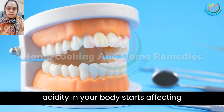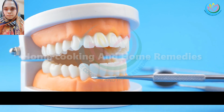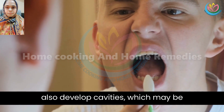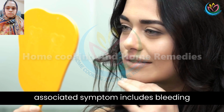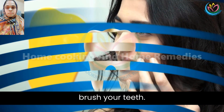As acidity in your body starts affecting your teeth, you may experience increased sensitivity to foods and drinks that are too cold or too hot. You may also develop cavities, which may be particularly painful when you consume something sweet. Another associated symptom includes bleeding gums, which may occur right after you brush your teeth.